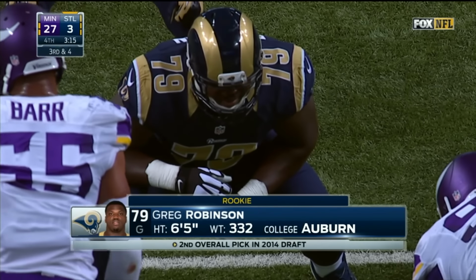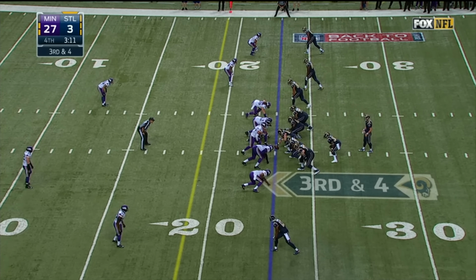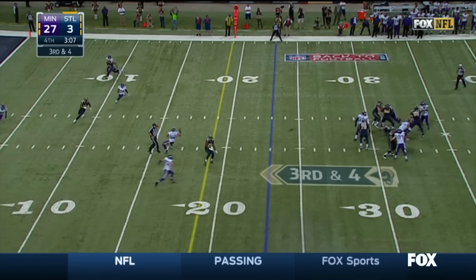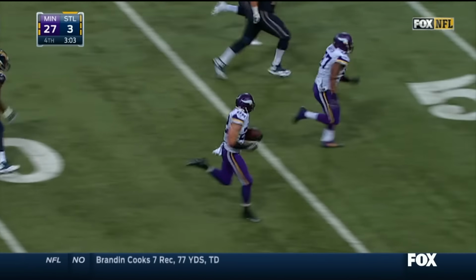Starting, but he's in there now. We'll see. Saffold has been battling health issues throughout his career. So Robinson is in there. 3rd down and 4. This is 2-down territory, by the way. And this pass is intercepted. Picked off by Harrison Smith.